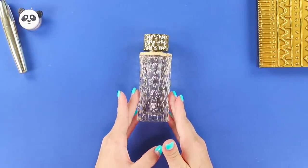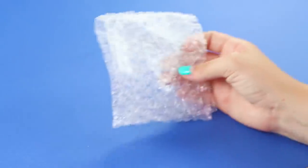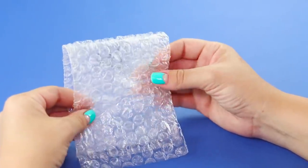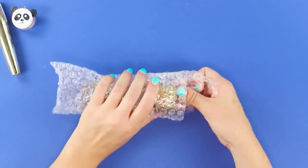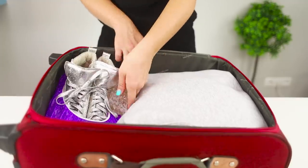How do you keep your favorite perfume and bring the vial to your destination safe and sound? You will need a piece of bubble wrap for this. Make a cover from it and put the perfume in it. Now you can stop worrying. Your treasure is under reliable protection of bubbles.